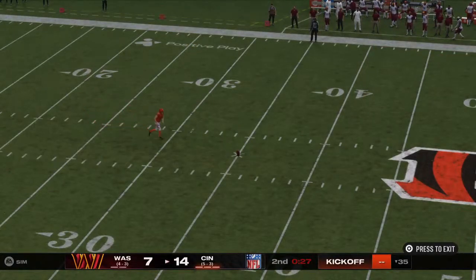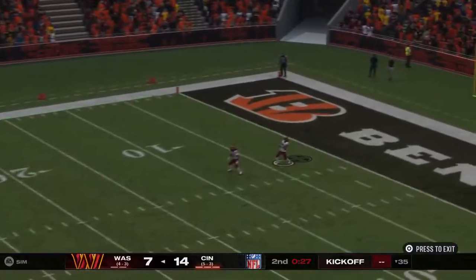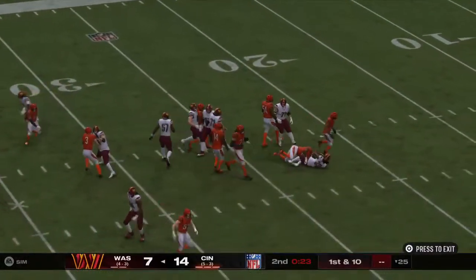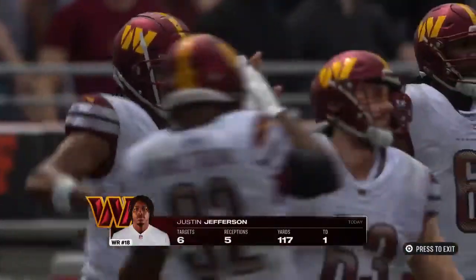Well, Brock, hopefully some short memories on offense as they get it right back here on the kickoff after that pick six. This one's fielded at the 4-yard line. And in the end, he's able to get it to what used to be a touchback. It's at the 25 after the return.